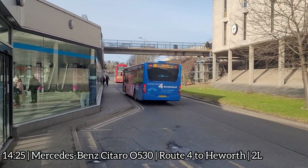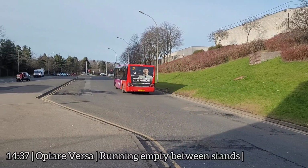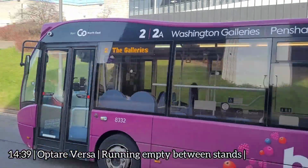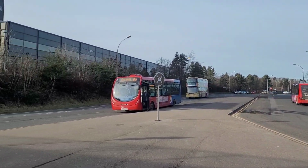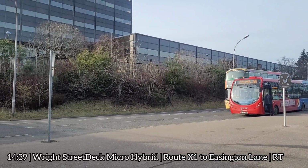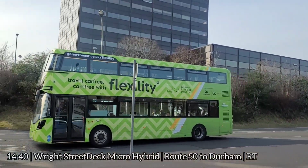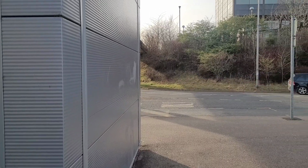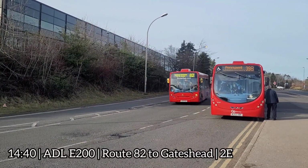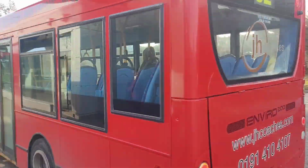Very speedy connection is 4 for Hewiv. Now is your flexility. Branded street deck. First time I've caught that. For Coach Road Estate.